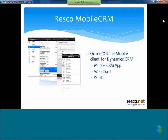It's a solution that comes in three parts. We will give you mobile CRM applications for different mobile platforms, and we can provide you with customization tools. We have two tools. You can use both of them, either of them, or you can combine whichever you prefer. The first one is called Woodford, and the second one is Studio. I'm going to explain this later on.